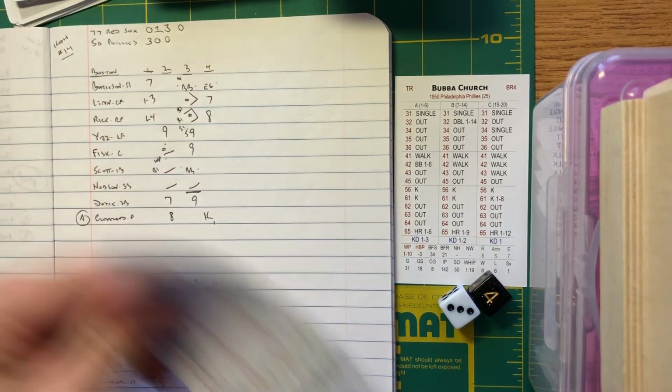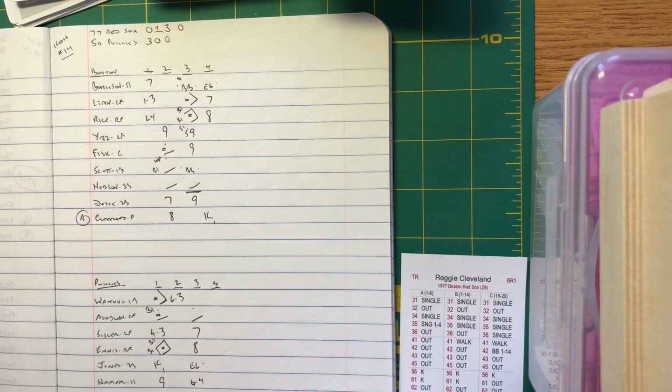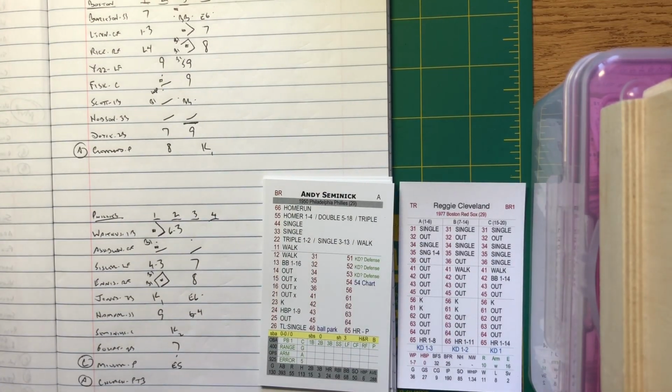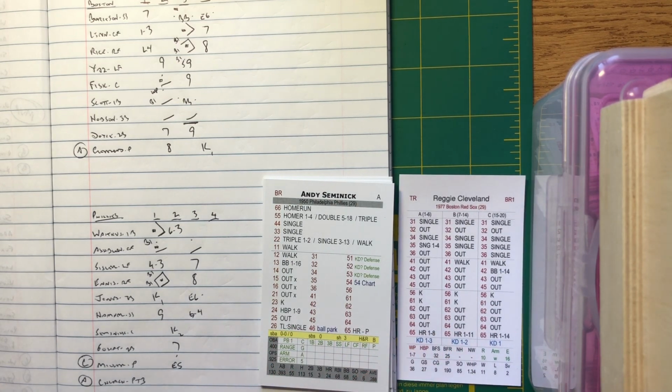We've played 3.5. The score, Boston 4, Philadelphia 3. Got a good game, another good game in this tournament. Seminick, Goliath, and Church are due in the Phillies' 4th. Starting to throw in the Phillies' bullpen is Ken Heintzelman.